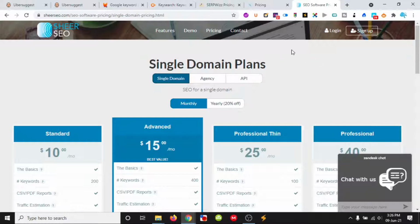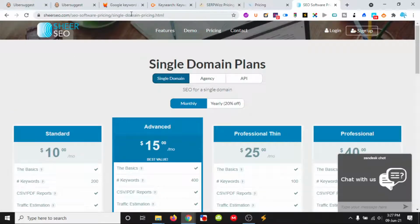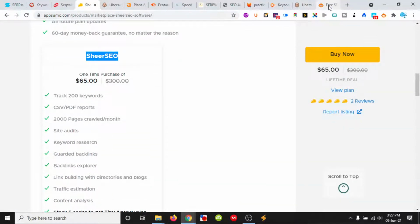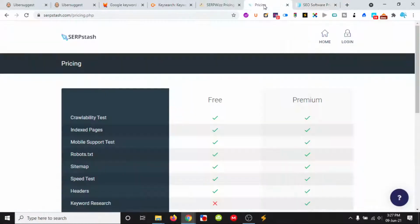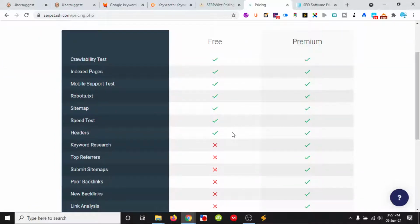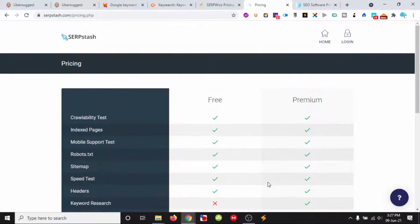It automatically signed me out, and now I am using it under my VPN, so it didn't track it. So this one at standard is $10 a month, going up to 15. The lifetime deal, if we look at this one, is 200 keywords, 2,000 reports. Let's see what the back end looks like for this one. Single domain, and then it would go up. If you're stacking it, I think the tiny agency is what they called it. So sign up. Okay, this was SERPstash. There's a free one as well, but in the premium you get all these other points at $10 a month or $100 for the year.